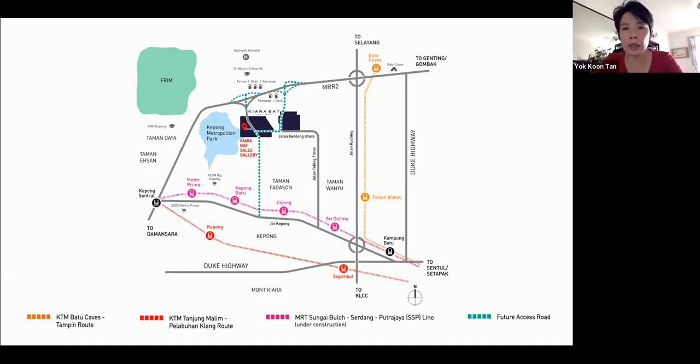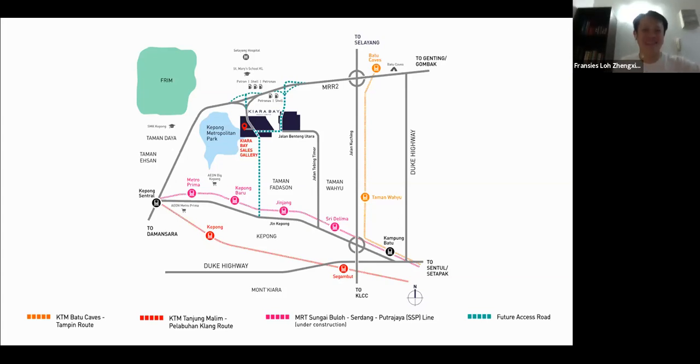I won't deliberate too long on this because Francis will tell you more about Kepong. He is a Selayang boy. Are you a Selayang boy or a Kepong boy? Yeah, Selayang. Kepong a lot.